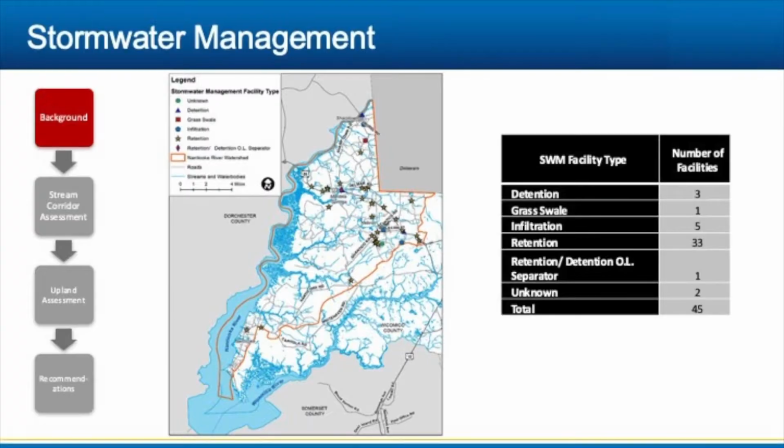And then Wicomico County maintains a database of their stormwater management that they have implemented. And so here it is color-coded on the map of the different types. The primary is wet ponds, and they also have some detention, dry ponds, infiltration, and grass swales.